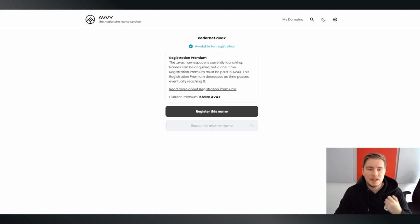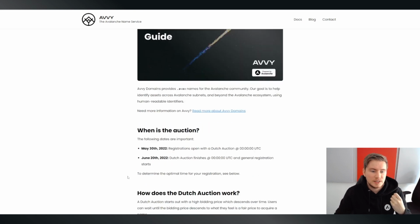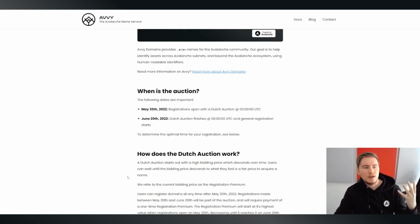As you can see, there is a registration premium. If you've not yet read the auction guide, it's also a very useful little document. It's not very long, so I just recommend you to read it. But essentially the auction will start on May 30th and then it's a Dutch auction. So what happens is the price starts high and it goes lower and lower until someone who thinks that's a fair price will decide to say, yes, I'll buy it for this price, and then they own that domain.